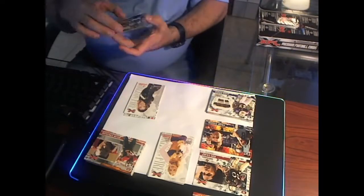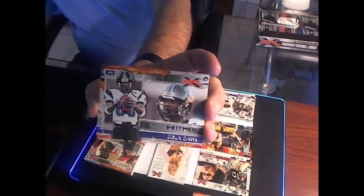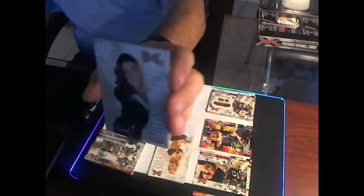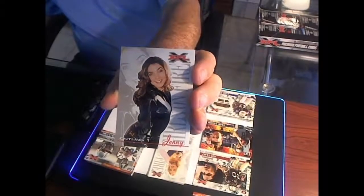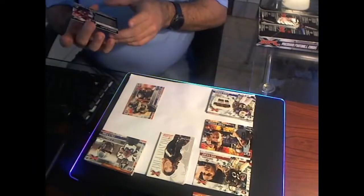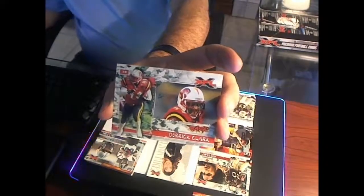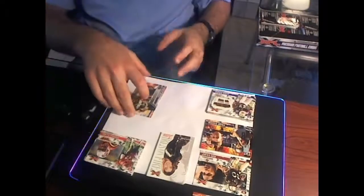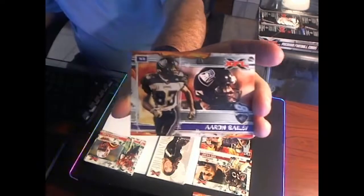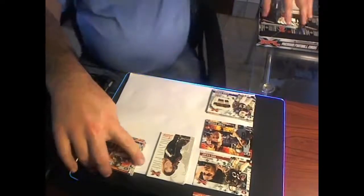Here is Zola Davis, wide receiver, card number 49. And we've got another Jenny. This one's different. This one's card number 96. Here's Derek Clark, 75. And the last card for the pack is Aaron Bailey, card number 8. Put that in screen for you guys. And on to the next pack.